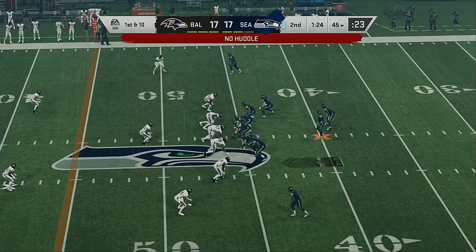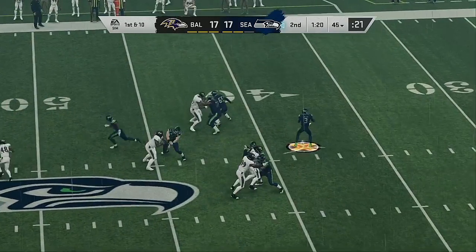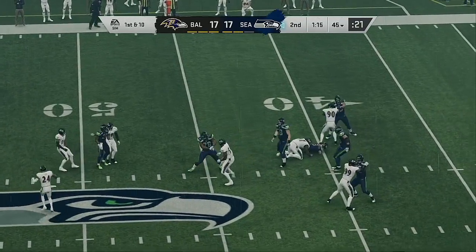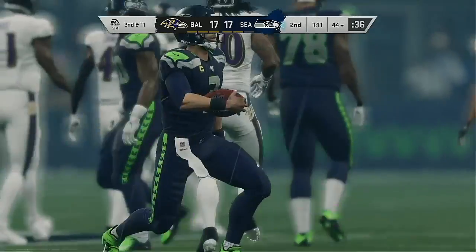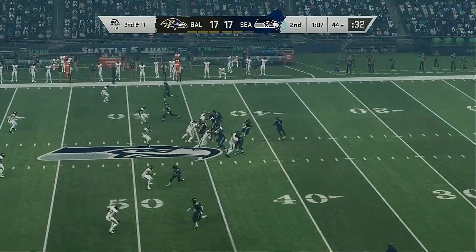First down now, but that clock rolling. We got to get this stop. On first and 10, it's Wilson, and the Raven pressure too much. Down he goes. Michael Pierce, in all of his 340-pound glory, gets the sack.